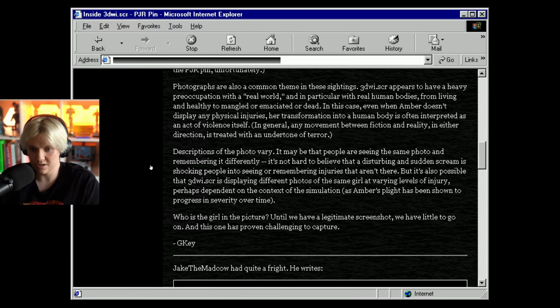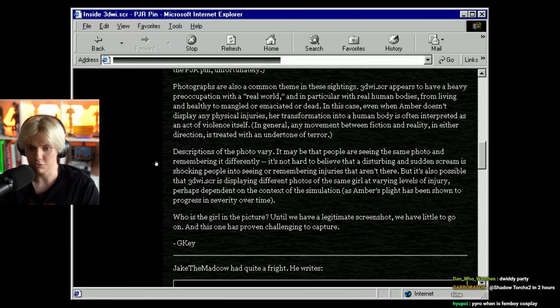Who is the girl in the picture? Until we have a legitimate screenshot, we have little to go on. And this has been a proven challenge to capture.